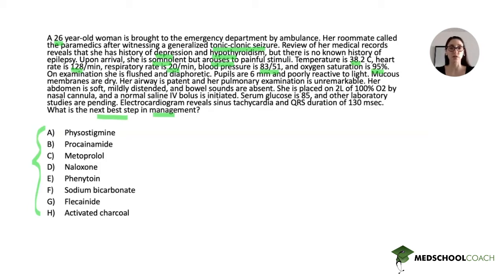On examination, she is flushed and diaphoretic. Pupils are 6 millimeters and poorly reactive to light. Boards questions will often, instead of telling you that pupils are constricted or dilated, give you how big they are in an actual measurement. They might do the same thing for reflexes or pulses, saying they're 1+ or 2+ or 3+. So you do need to know what the normal is for pupils, which, depending on the situation, is somewhere near 3 to 4 millimeters. Here, 6 millimeters is a dilated pupil, and we're told it's poorly reactive to light. So this patient has mydriasis.